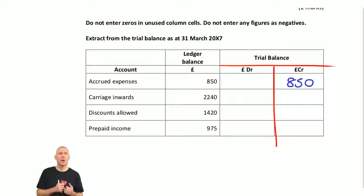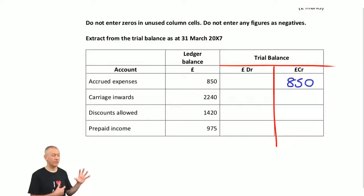Carriage inwards. Oh gosh, that's really old-fashioned language, but it just means a delivery cost that we are paying for, where we are paying for the supplier to supply to us, which would be unusual, wouldn't it? But it might actually be that it's coming from one warehouse site to our factory site, and the two are separated. The inwards is coming in to the factory, and it's just going out of the warehouse. So it's just really a transfer cost from one place to another. So that would be an example of a cost in that context.